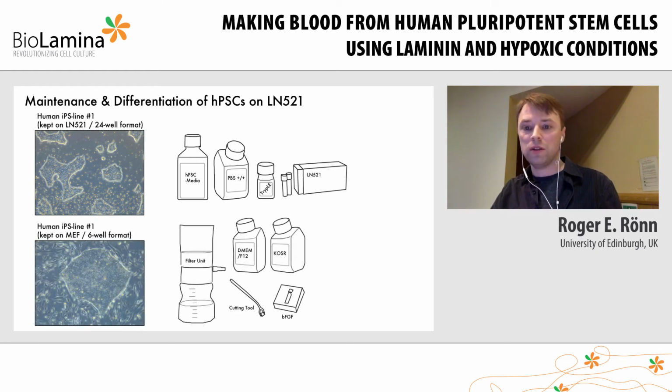In comparison, the same cell line is here seen with the previously used culture protocol, where the HPSCs are kept as colonies on a supportive layer of murine embryonic fibroblasts, also known as MEFs. This protocol requires preparation of a bFGF-supplemented DMEM/F12 plus knockout serum replacement based HPSC media and demands careful removal of spontaneous differentiation before the cells can be passaged by mechanical dissociation using a cutting tool.